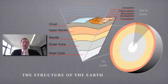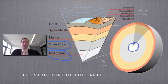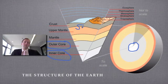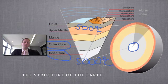So that's the mantle. And then underneath the mantle, towards the center of the Earth, there's an outer core and an inner core. And the middle of the inner core actually gets to, well, over 5,000 degrees Celsius in temperature. So it gets really, really hot. So the upper mantle starts at about 500 degrees Celsius. And then in the inner core, right in the middle of the Earth, would be about 5,000 degrees Celsius.